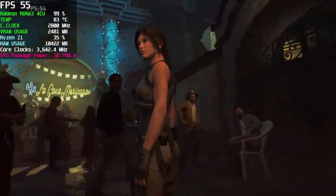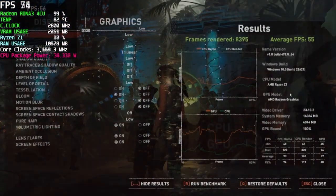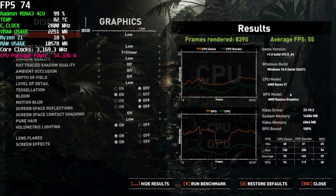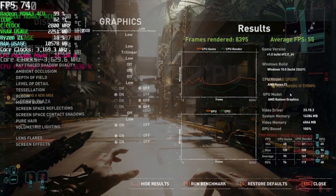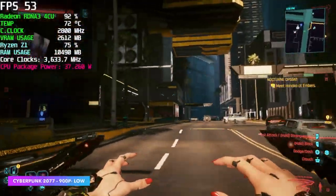I also ran the built-in benchmark for Shadow of the Tomb Raider. With this, we're at low settings, 900p, we only averaged 55 FPS. Now I'm sure at 720 it would go on up, but I wanted to see what we could do at 900p. Kind of the same here with Cyberpunk 2077, the final game we're going to be taking a look at.